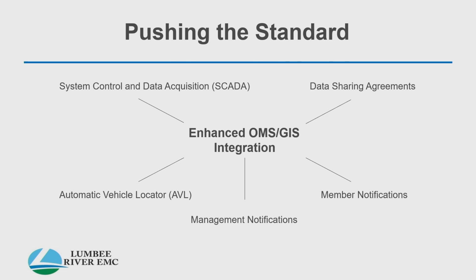We implemented it so that when we lose a downline breaker, or we lose a substation or transmission, it communicates and lets us know, hey, there's something going on here, you've got an outage here.